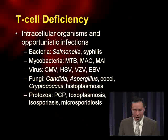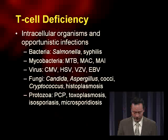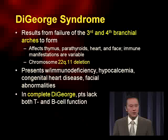What do patients with T-cell defects get? Again, intracellular organisms, opportunistic infections, MTB, viruses, fungi, and PCP. So DiGeorge syndrome is sort of the prototypical T-cell defect, although they have also some B-cell defect as well. And if you go way back in your embryology days, this condition results from the failure of the third and fourth branchial arches to form.